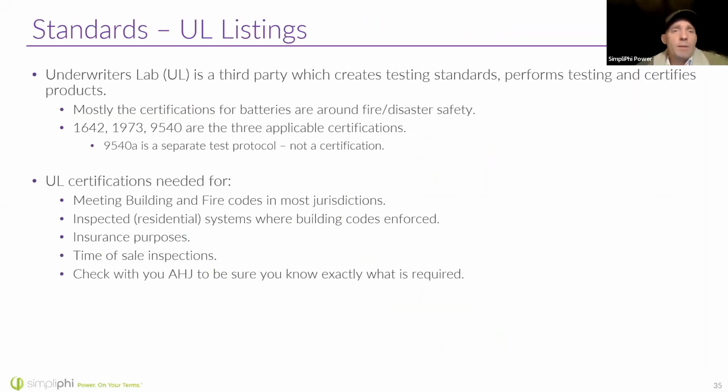It's also important in many jurisdictions to have our certifications. All of our batteries are certified through UL, Underwriters Laboratories. Our cells go through UL 1642 testing. Our batteries go through UL 1973 testing. And then there's a UL 9540 system level certification that we have for our batteries and our ESS backup systems.